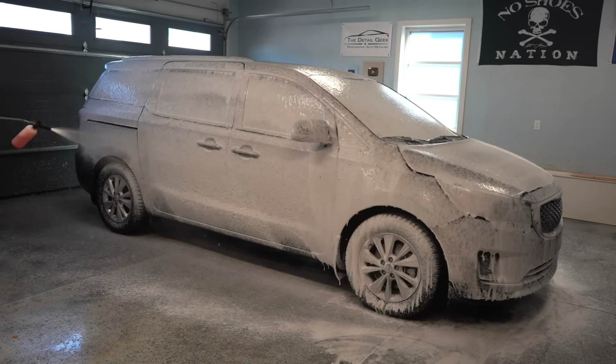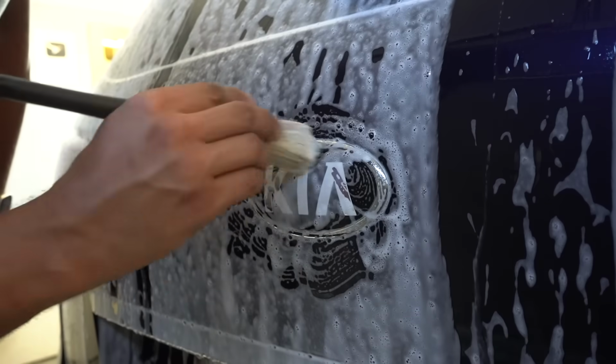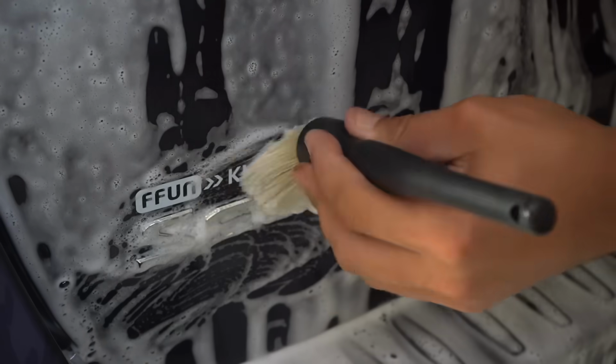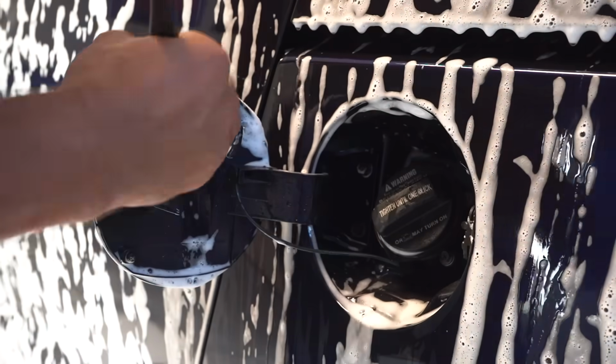Now with the van all foamed up, I'll take the opportunity to go around with my boar's hair detail brush, which is perfectly safe for use on paint, and we'll use it around all the emblems, behind the gas door, and around the grille where my wash mitt could never reach.